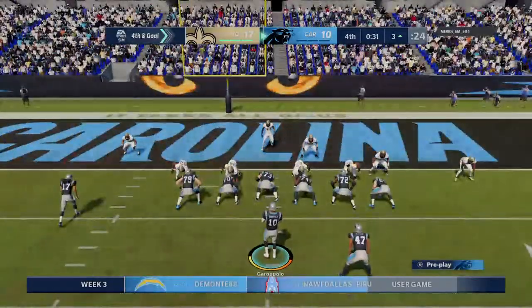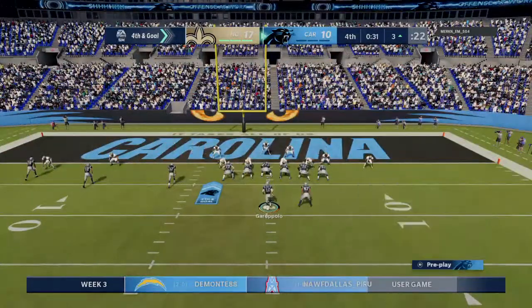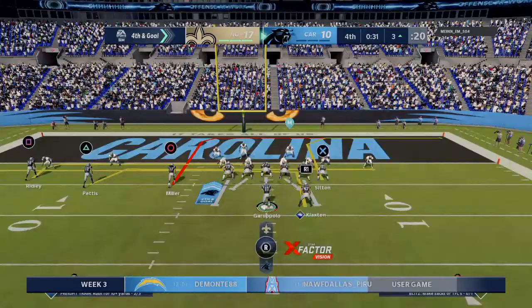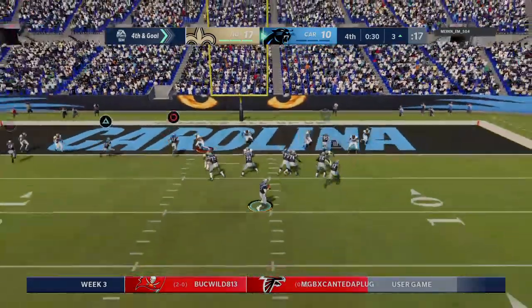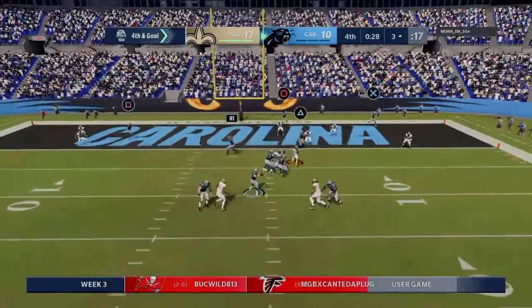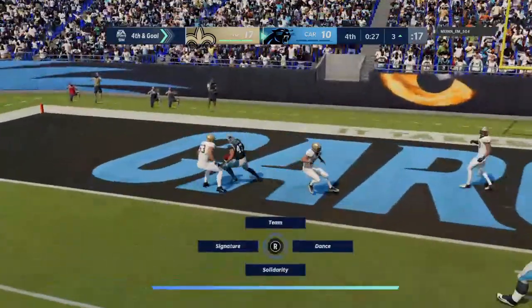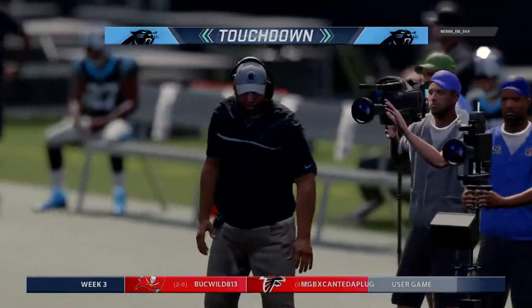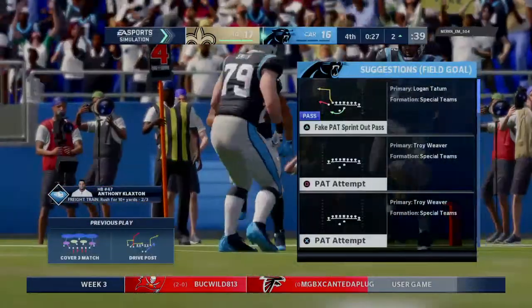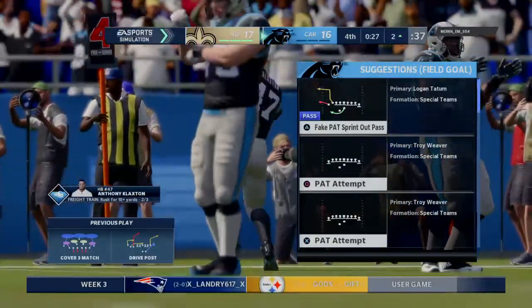Likely the play of the game here, trailing in the final quarter and going for it on 4th and goal. They'll go for it. It's Garoppolo. And yes, he's into the end zone. So they get the late score they needed. And now the extra point can tie this thing up in the final minute.